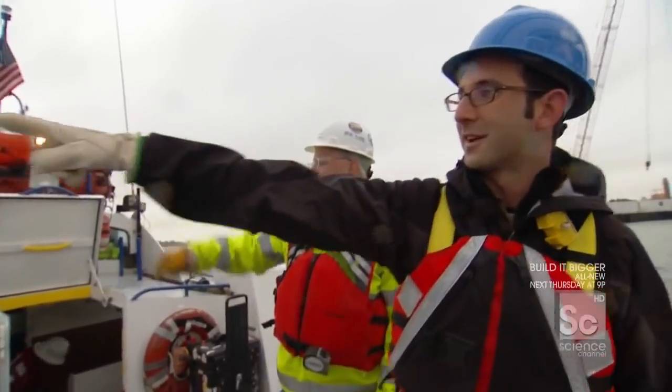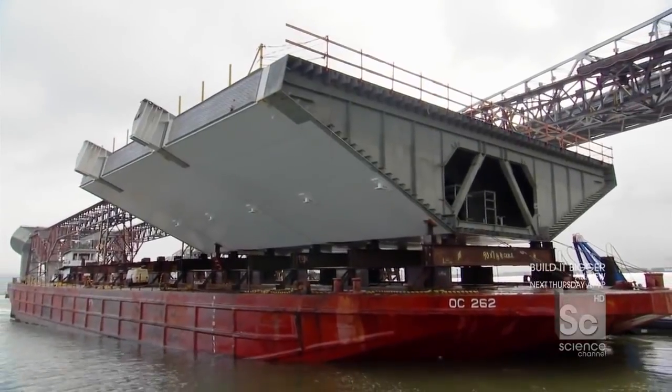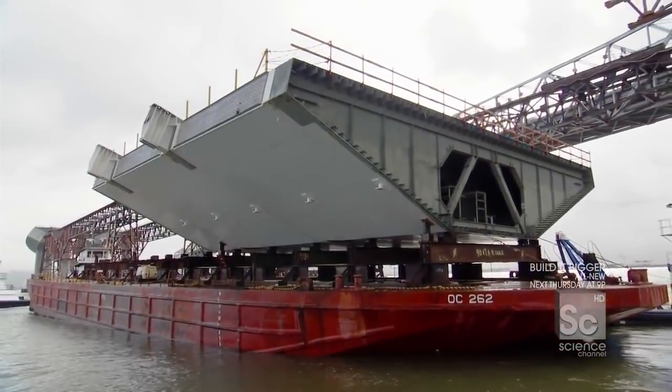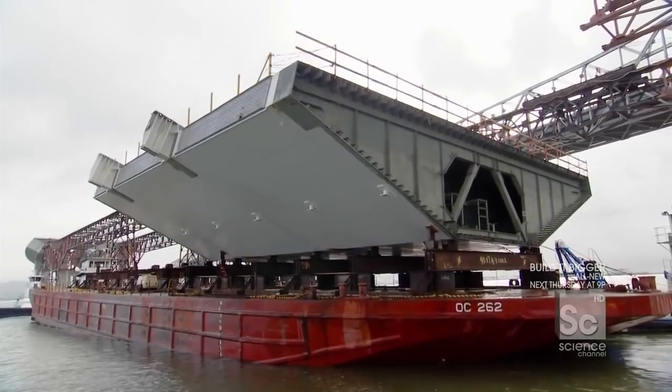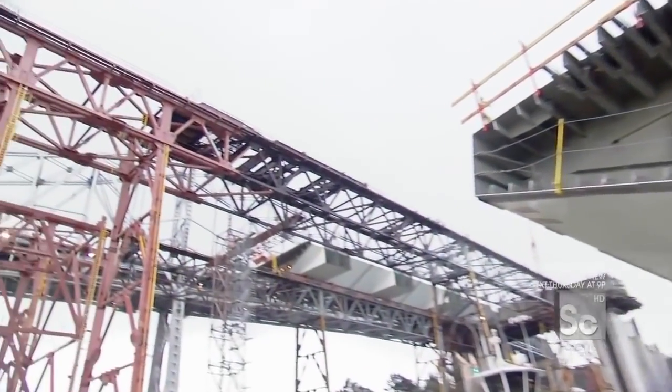Piece is coming there. There it is right there. There's the piece. Man, that is large. Wow. This segment will carry five lanes of traffic and weighs as much as a fully loaded 747. Crews have to lift it 15 stories above the water.